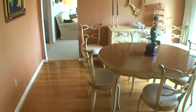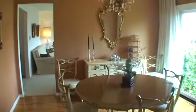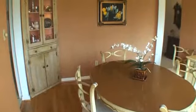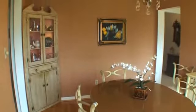Hardwood floors shine in this dining room and add elegance to your formal meals. The corner built-in cabinet offers both function and appeal.